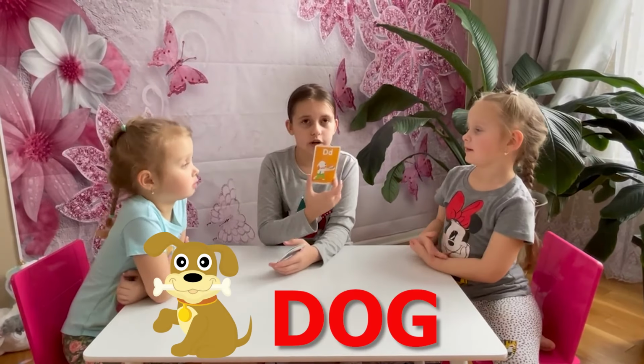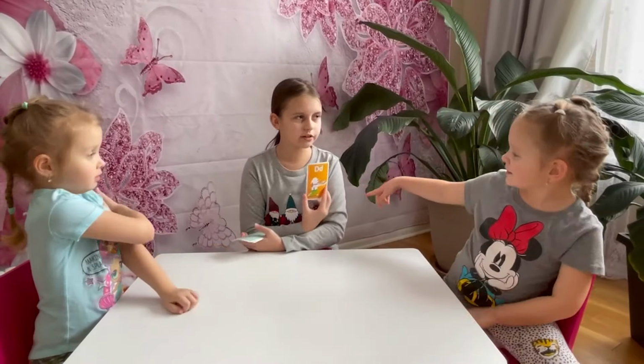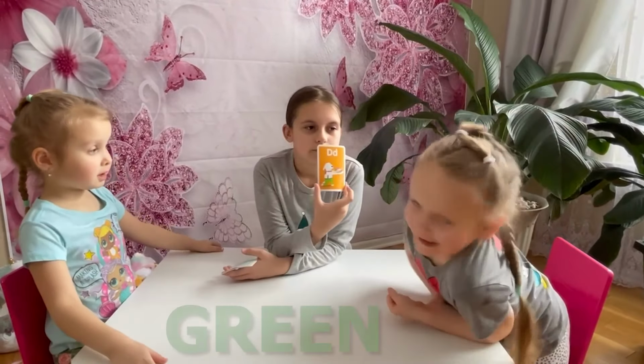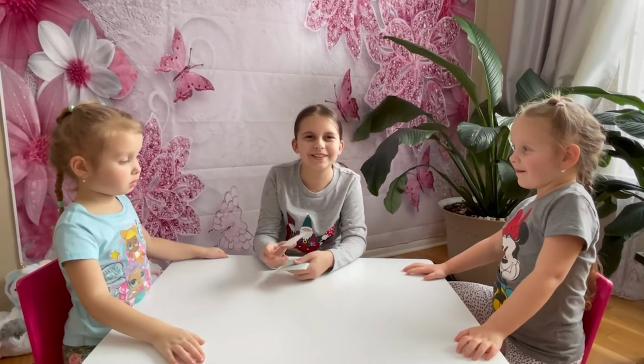Guys, what's on the picture? Whoa! Doggy. What is he carrying? He's carrying a donut. What color are his pants, guys? It's green. Can you believe a dog actually wears pants?